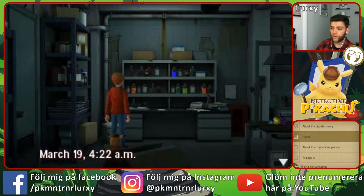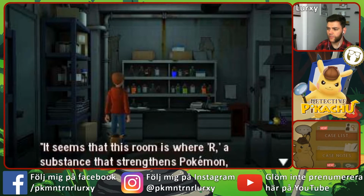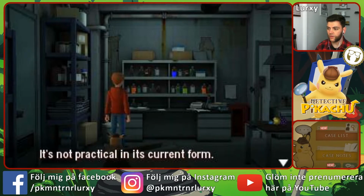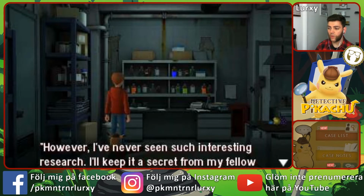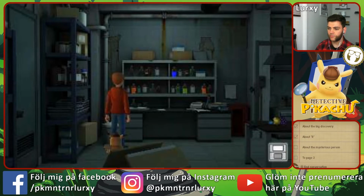About R. March 19th, 4:22 a.m. It seems that this room is where R, a substance that strengthens Pokémon, was developed. The effects of R are temporary and the side effects are severe. It is not practical in its current form. However, I've never seen such interesting research. I'll keep it a secret from my fellow researchers for now.